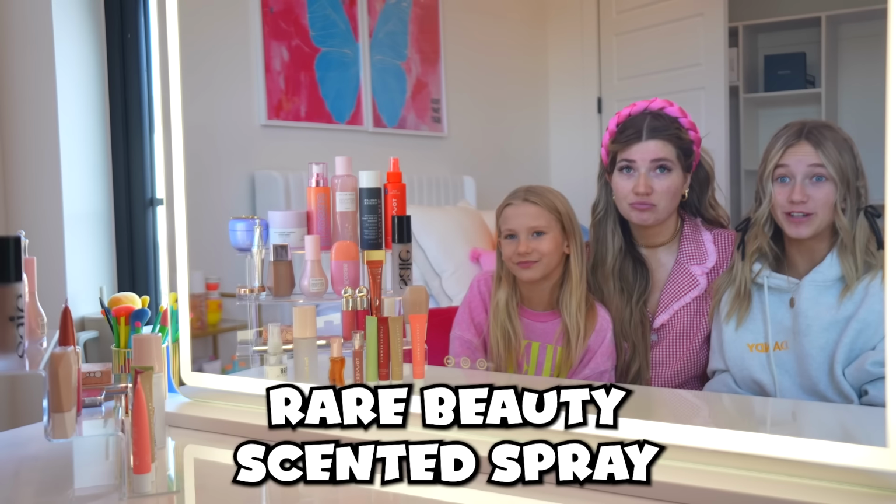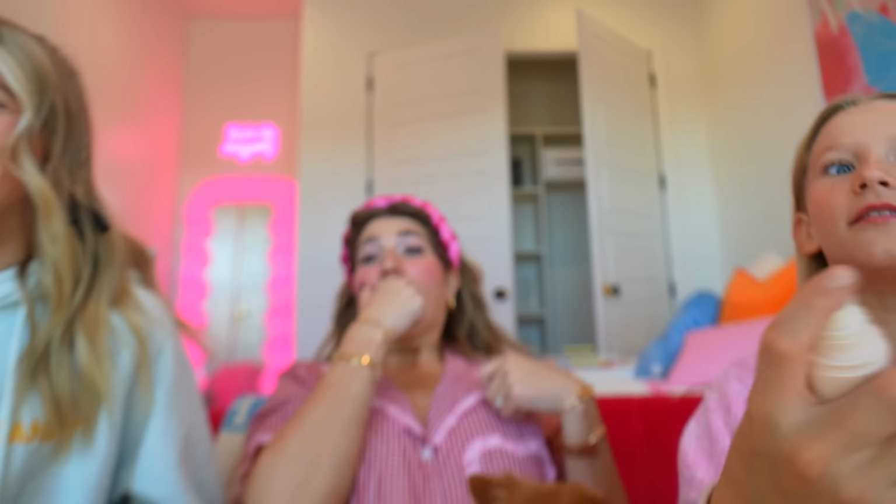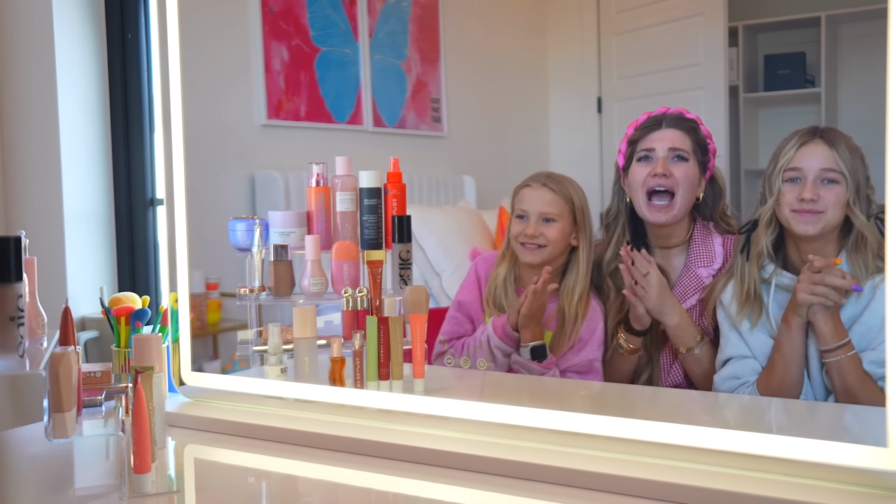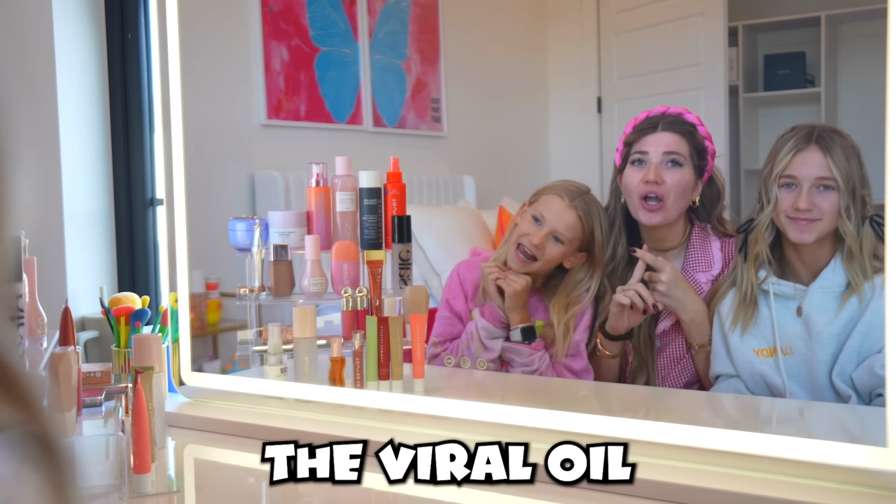Next is the Rare Beauty Setting Spray. Never even heard of this until today, or yesterday night. Can't even feel it on my face. That was a lot. I didn't feel it on my face. It isn't bad, but it's not good. We don't know if this is going to keep our makeup in place until the end of the night. So this one is an unknown, but it is viral. So it must work, because I've seen people use this and their makeup is always perfect. We'll see.